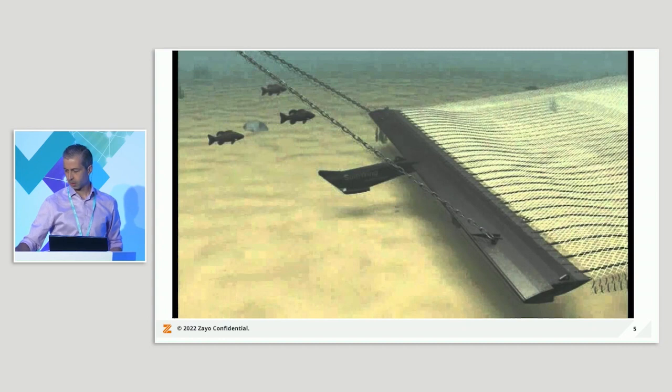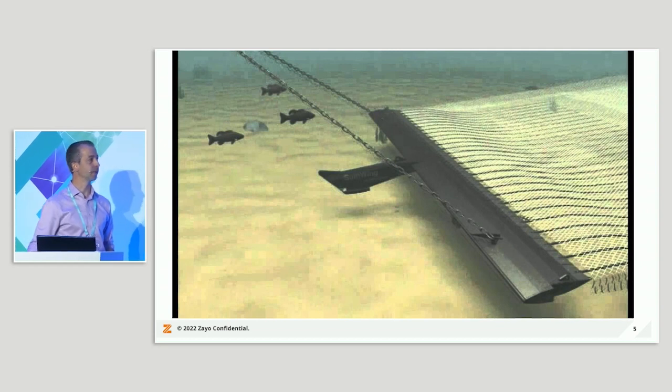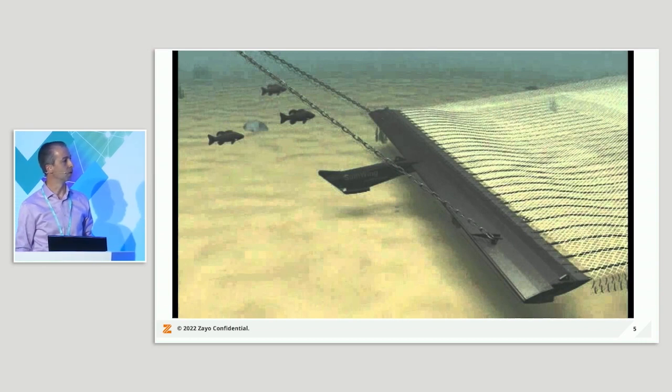So some of the history behind this and why we did this. This is called a Sumwing beam trawl. This was introduced to the fishing community around about 2010. It was a new piece of fishing equipment they used to catch the fish around the seas in our area. And as you can see, it's got this nice hydrodynamic fin, and it's got the foil, and it was meant to save quite a bit of fuel for the fishing communities and be a lot more sustainable for them.